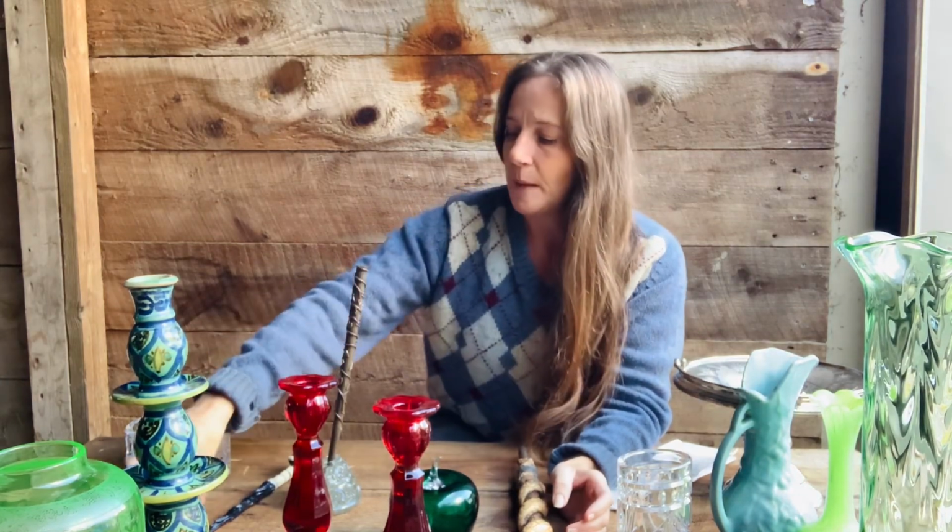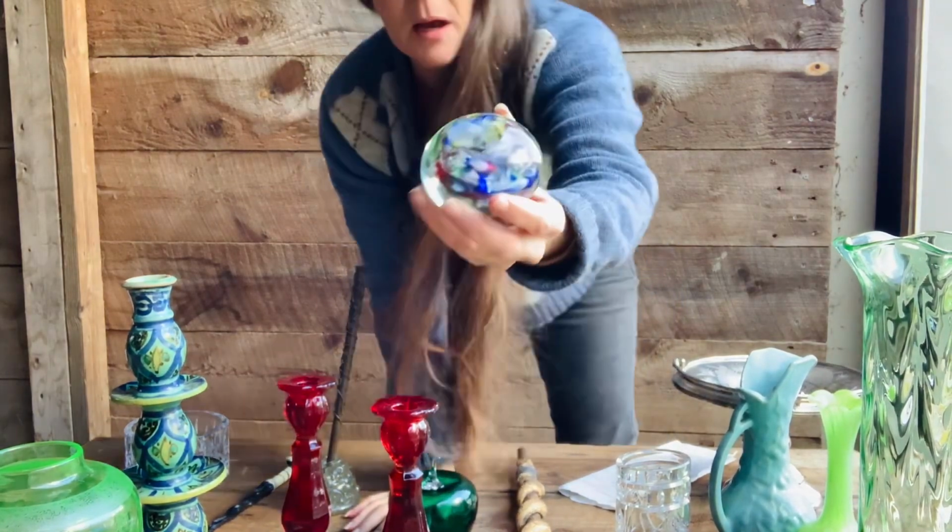I also found this paperweight. This actually has some latticino in it.